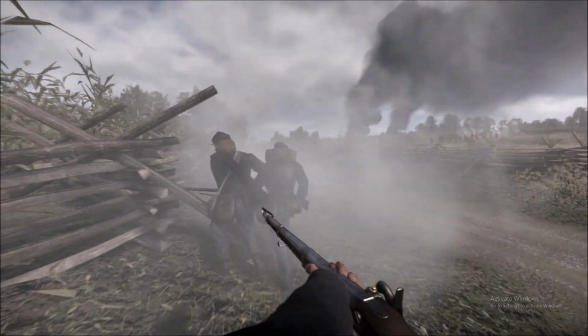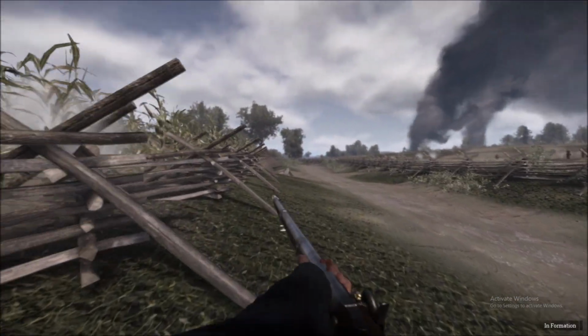You keep going all the way to the right. Down that fence, all the way down until you hit the big tree.